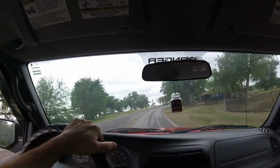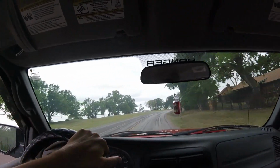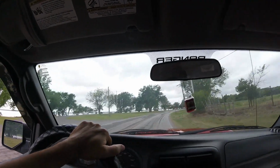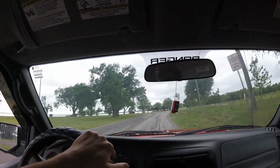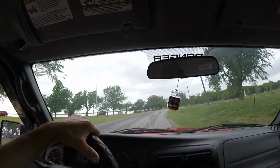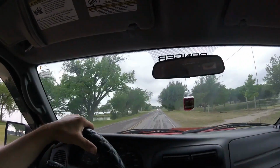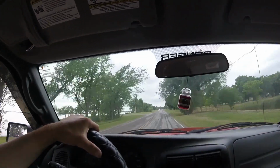Good morning. Heading over to Route 66 pond again this morning. It's a nice muggy morning. It feels good outside. It's kind of a warmish, coolish, warmish day. It's kind of hard to explain.